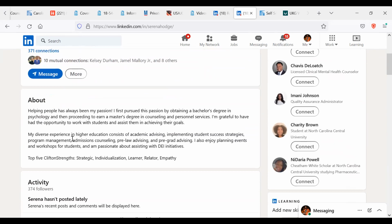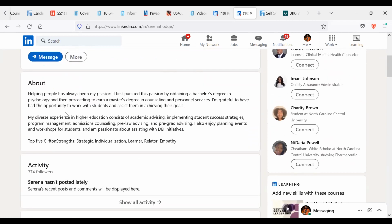So the about section, you can see that she didn't just talk about the experiences and the skills that she has, but she shows how it's important to her and how she can use that in her work. So again, it gives employers and recruiters more information about exactly what got her to this point and more about how she got to this industry and what is important to her around this industry.